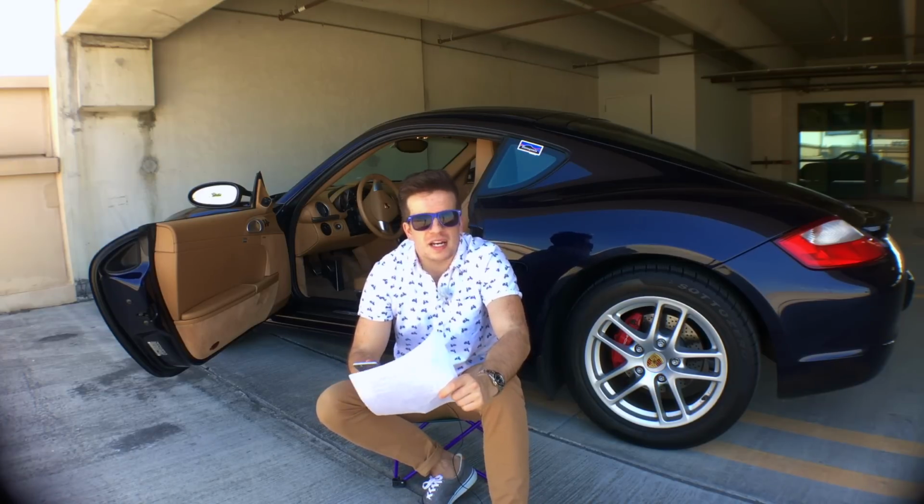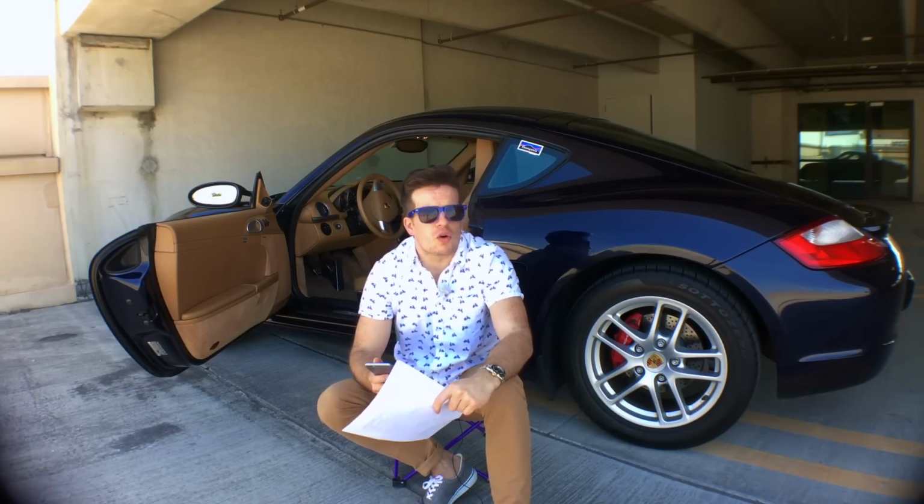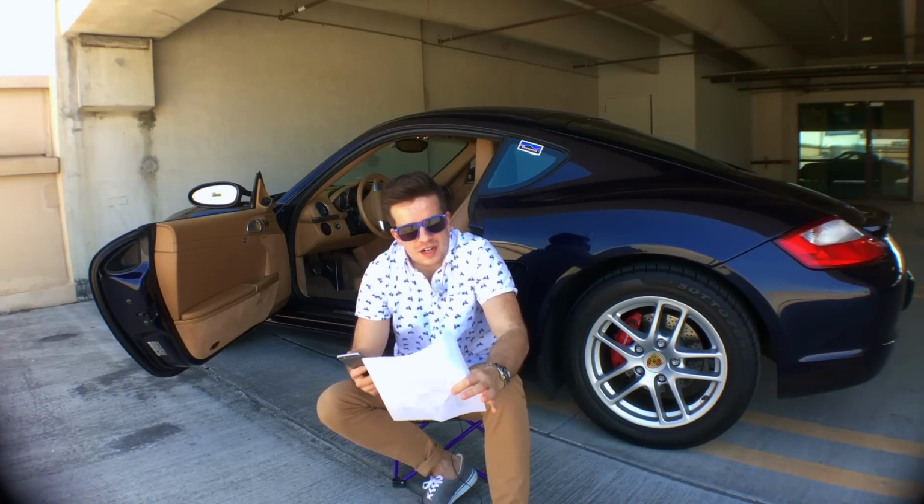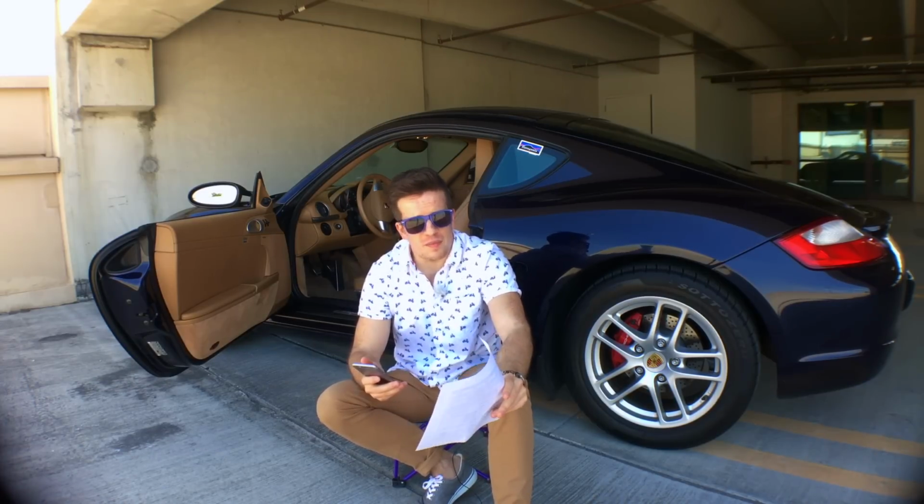I don't recommend the automatic, but if you have a disability or for some other reason, I guess there's no harm in buying the automatic. Someone's got to drive them, so. But I'm going to be focusing on the manuals here.